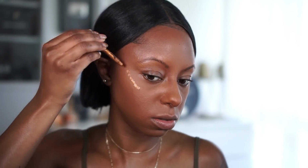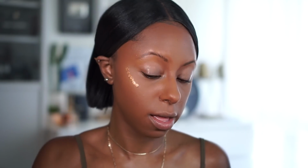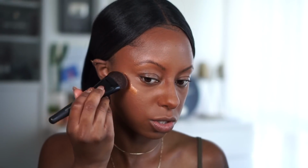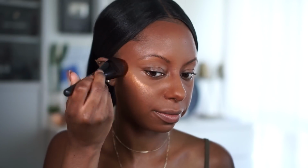What shade is this? This one is Bronze Glow, I believe. And I'm just gonna take just a small amount, right? Just a small amount on my cheekbones. I hope that's small. This is my first time using this particular one, but I had to use it for this video because it just looks so bomb. And I'm just taking this brush that I got in another package. I've never used this brush before. Look at that glow already.